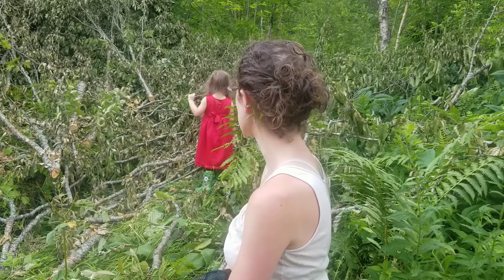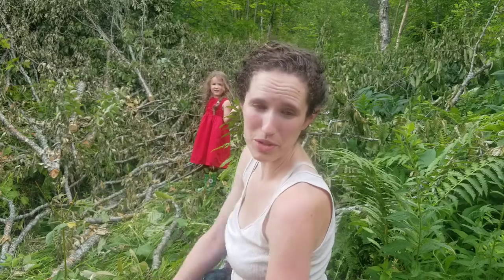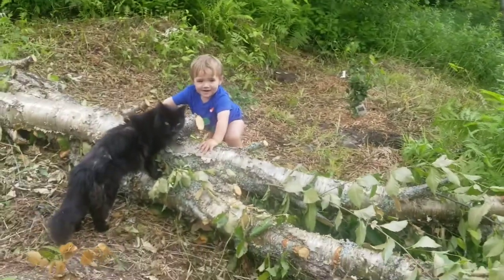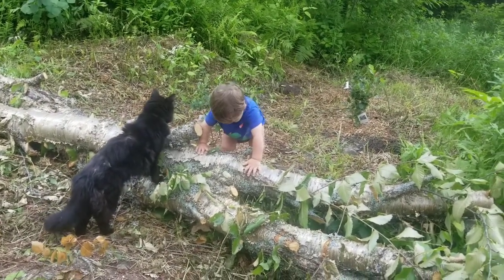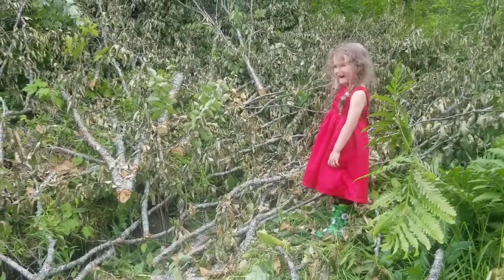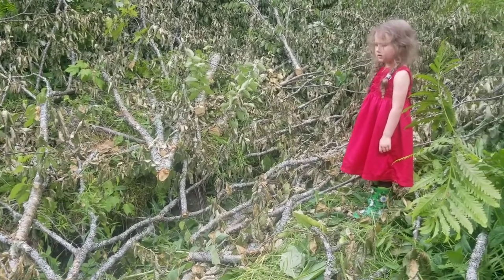Don't go across the ditch. Our cat's come to visit us. We turn you around. There you go. Say hello. He's still trying to get over that log. Nope, no farther. Maybe we'll make a bridge sometime.